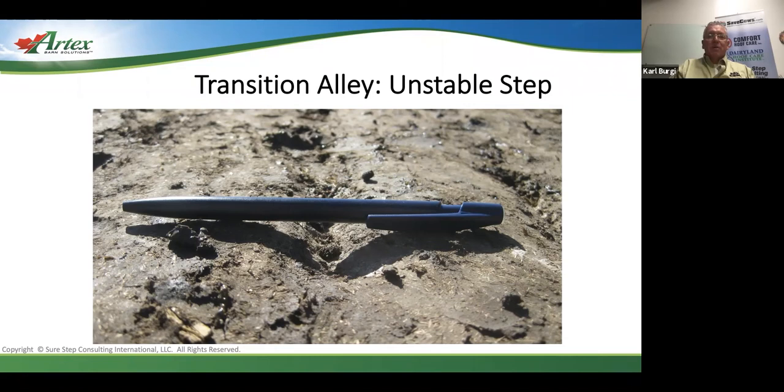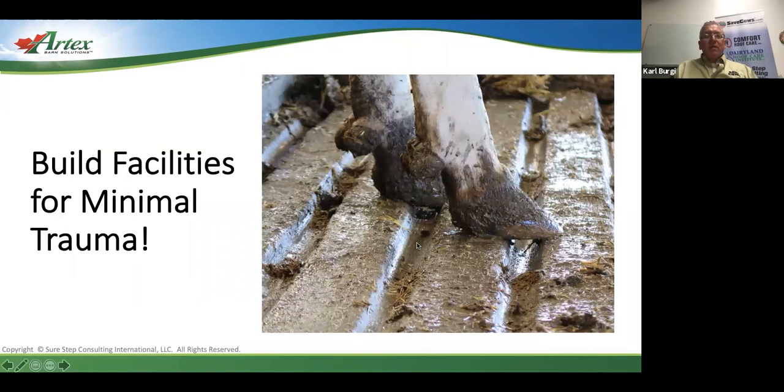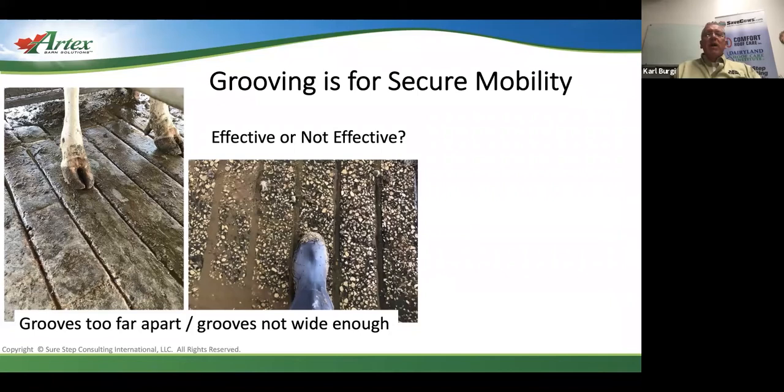So the same thing here. These grooves are way too wide, or there's way too much trauma with this. And eventually it can result in more wear, but definitely it's going to wear in with maybe more axial wall fissures and white line lesions. So when we look at it, we want to have grooving for secure mobility. As an example here, it's fairly flat, but the point here is these grooves are way too far apart, plus they're rounded. They're kind of like V grooves, not wide enough.